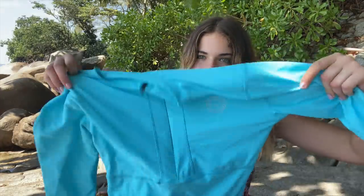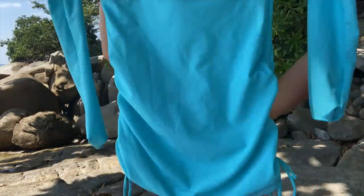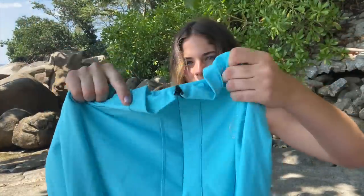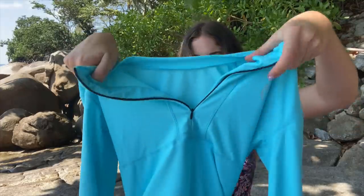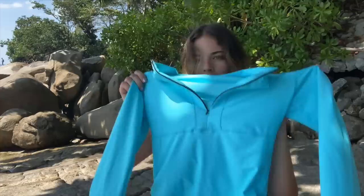Honestly, one of my favorites because I have never seen this. I don't even know how to call these. You wear a bikini and you put this on top. You look so cute. I absolutely love this little detailing that they put on the sides. It makes your body look 10 times better. And I really like this zipper also, so you can also unzip it and show some cleavage if you would like. And I really like this look. I love how it's long sleeve and the color is absolutely so pretty.